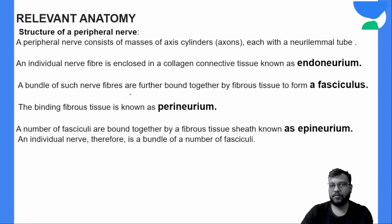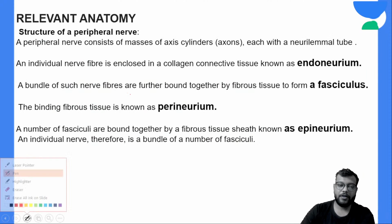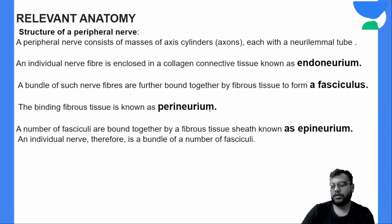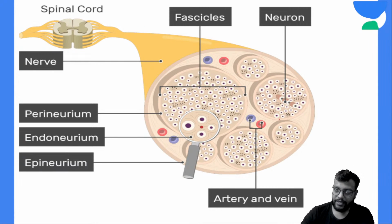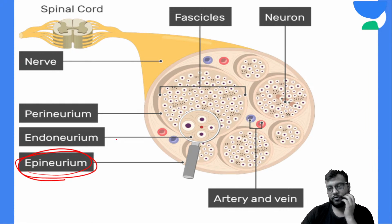So in peripheral nerve injuries, the peripheral nerves are called fascicular because they are a group of nerves. The group forms like this. The outermost covering is your epineurium, a fibrous covering. Inside the epineurium there are many groups of neurons, and these groups are in a bundle which is covered by the perineurium.